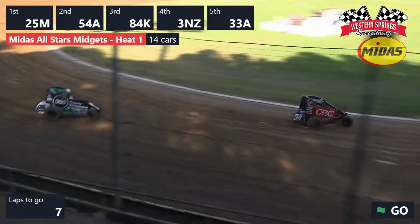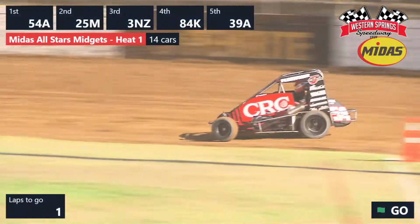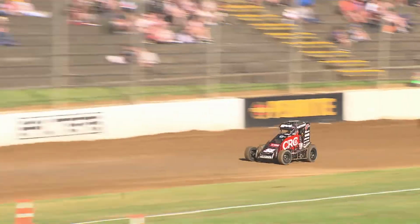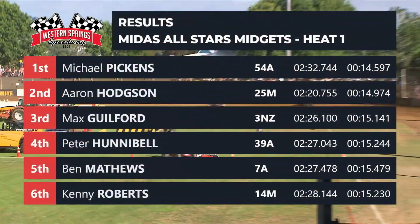Pickens tries to throw the slider, plenty of drive down there on the inside, and drives off into the sunset in front of Hodgson. Pickens getting up the inside, and Kent Palmer there for our lap traffic. Checkered flag comes out for our leader, Michael Pickens. 54A takes the win. In second place, Aaron Hodgson, with the 3NZ rounding out our third position.